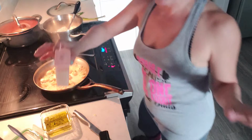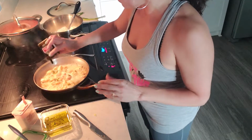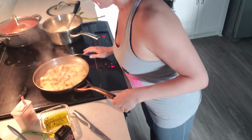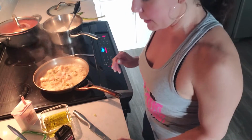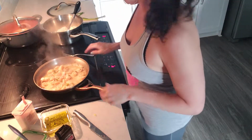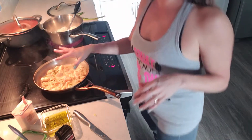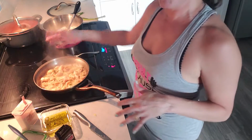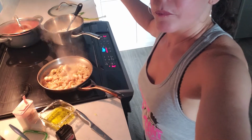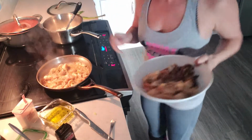A little bit of salt to your liking, okay? And a little pepper. So these are done. We're just gonna wait till the sauce gets a little thick and deglazed, and then we're going to add all the other seafood onto this. And this is the pan with the sauce at the bottom that we're going to do the casserole. Yum!